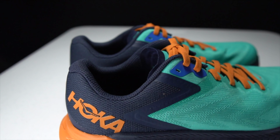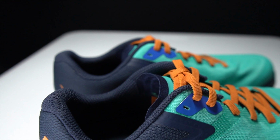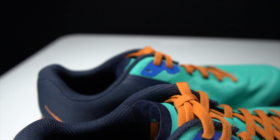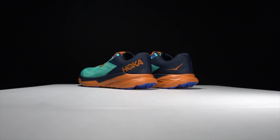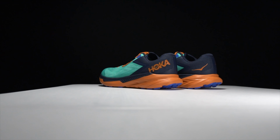Around the heel collar, there's a little bit of padding in here and just a little bit of structure. Not too much though, relatively floppy back here, which is kind of what I like to see in a shoe that I'm going to be trying to go a little bit faster in, which is what this shoe really wants to be doing. Altogether, this entire package comes in at a weight of 8.5 ounces or 242 grams.